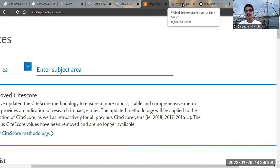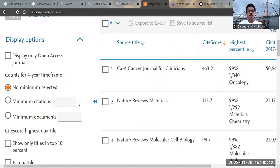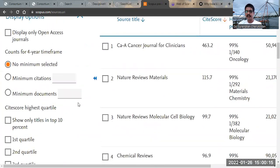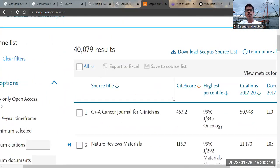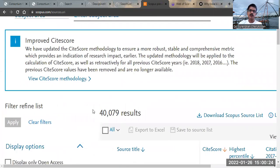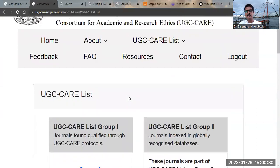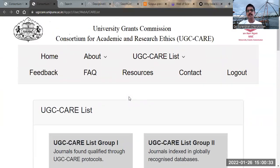Whereas the metric of Web of Science journals is called the impact factor. So there are journals having an impact factor and journals having a CiteScore. If you want to identify the core journals, the top journals in a particular field, please select journals having a higher impact factor or higher CiteScore. This way you can identify them. However, please note that Scopus indexes around 40,000 journals, Web of Science 14,000 journals, and UGC Group 1 1,600 journals. Together they come to around 55 to 56,000 journals.